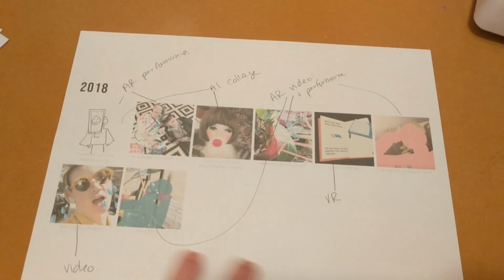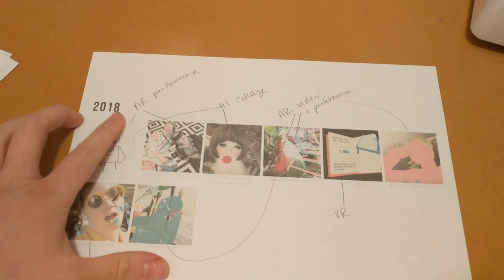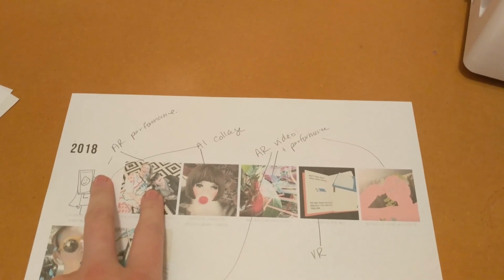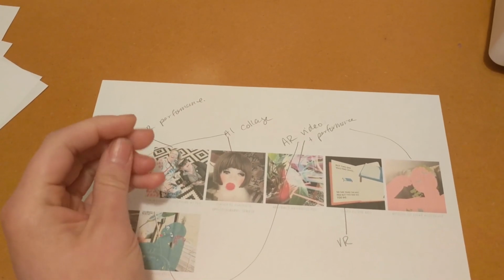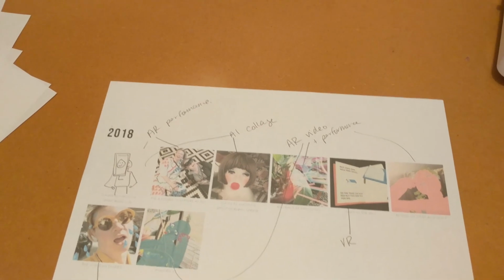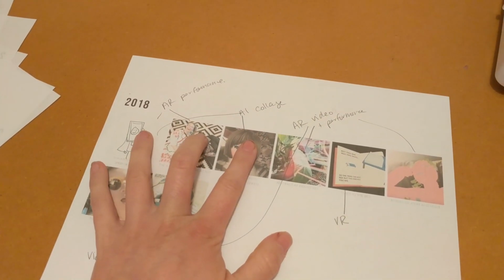And then here, this is Masking Machine, the performance, and this is the Invisible Sculpture performance. So these are both AR performance pieces, sort of investigating, again, that texture of the tool and how we can use those tools to sort of reveal invisible things to ourselves. These are both also AI pieces.